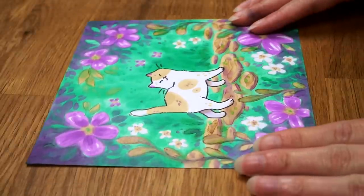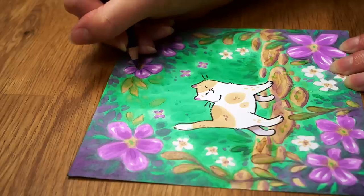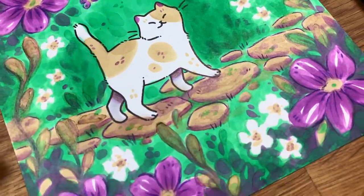And since I already had the color pencils out, I decided to go back to the kitty in the garden and outline the purple flowers just to give it a more finished look. But yeah, that is all for now.